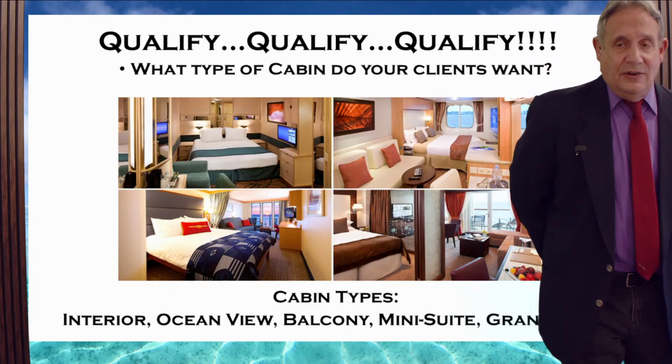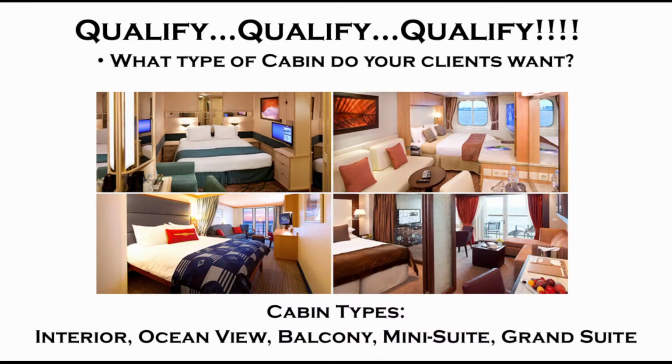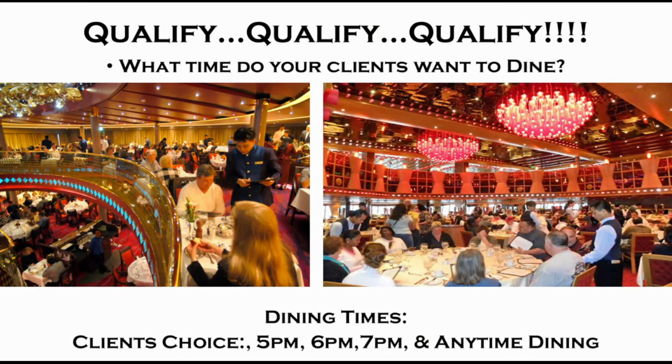All right, qualify. What type of cabin do your clients want? The cabin types are interior, ocean view, balcony, mini suite. There's some nice ones on Norwegian, and grand suite. So you need to know this, and the group needs to. Don't be sitting there going, well, okay, I'll put Uncle Charlie and Aunt Mary in an interior. No, that's not your job. It's their job to pick the cabins that they want. That way they'll be happy campers on the trip. Exactly. All right, Peggy, you can do this one.